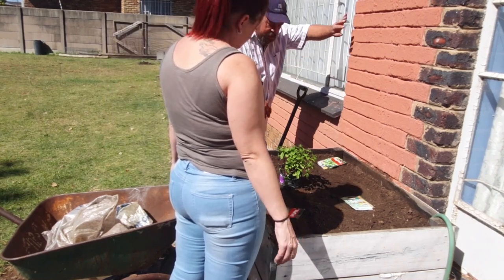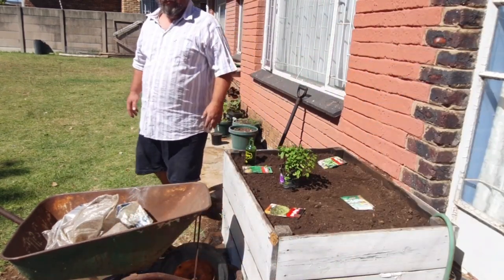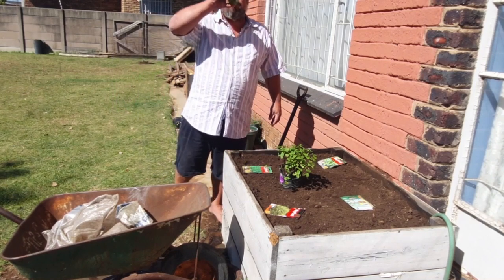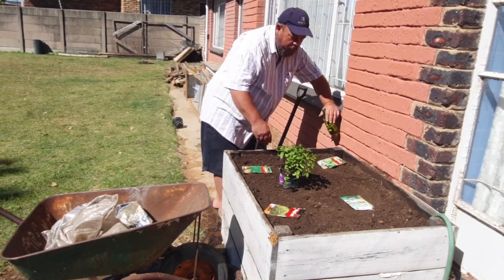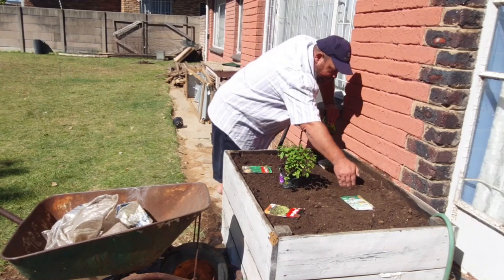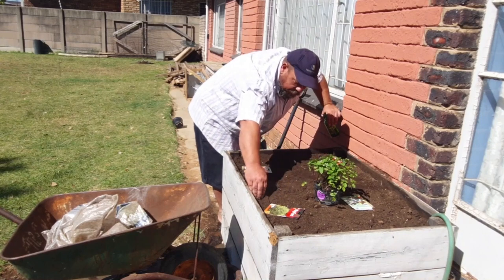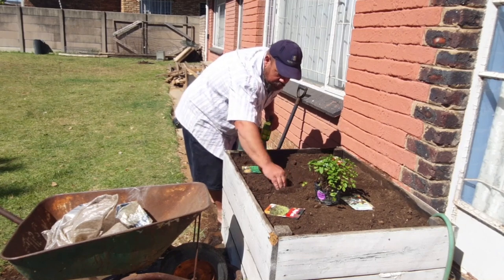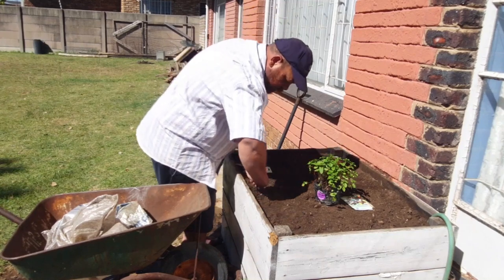Then we can kind of make... Let's say from half here to there, and half of this to here. Because we've got five herbs now.